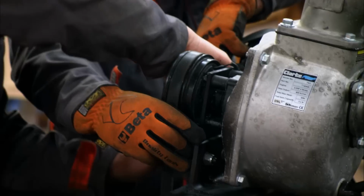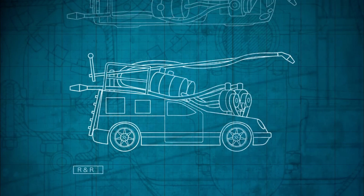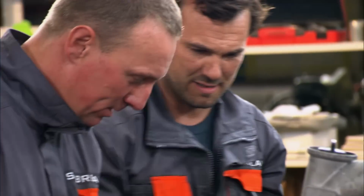R&R, what do you make of their design? It's good, they've thought about it. I'm a little bit worried about the fact that they've got one belt driving both pumps. If they had separate belts, then if one belt came off, then the other pump would still work.